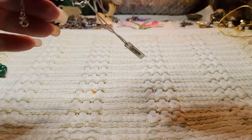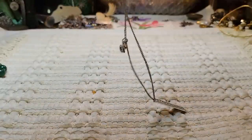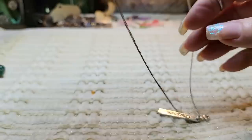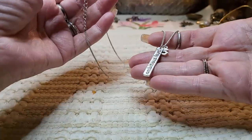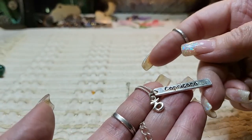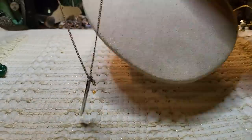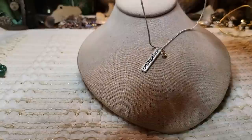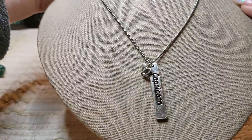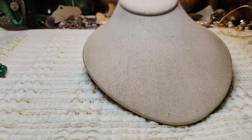Okay, we have another necklace. Is this a necklace? I think it got tangled in the ride. They always do. Oh, how pretty. It has a lobster claw clasp. And it says, ambitious and loyal. Capricorn. Okay. Very nice. Capricorn. I don't think I know a Capricorn. I would give it to a Capricorn I knew, but I don't know any. So, I'm going to put that back in the bag.